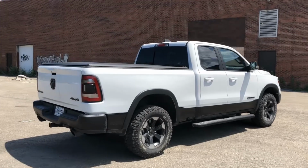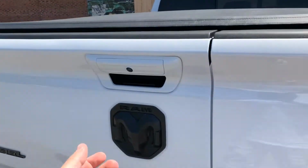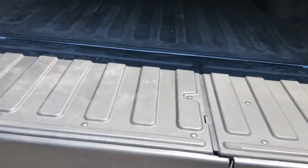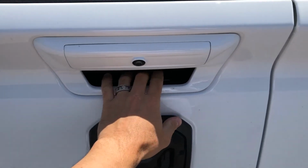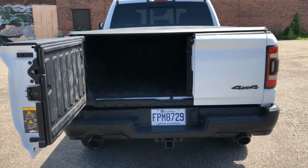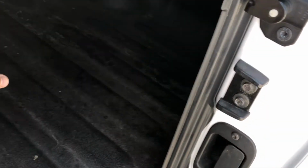But anyway, number 2, the multi-function tailgate. Now, this one works very simply. If you use the latch as per normal, that's what happens. Very typical, very common. Uncommon, the multifunction part: you push down on the latch and there you go. It opens up part of the tailgate, which is fantastic because if you have things rolling around, you can leave this part of the bed closed and reach in.